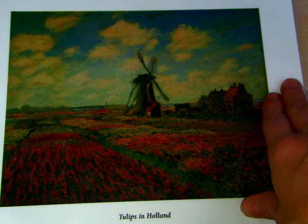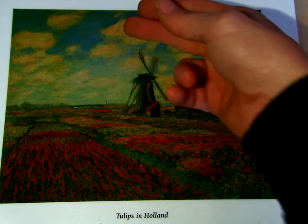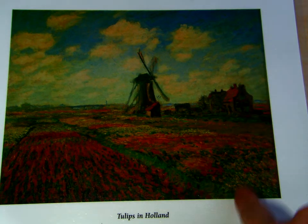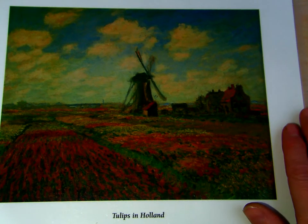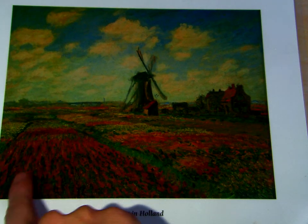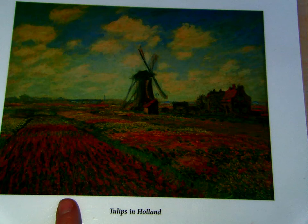What secondary color did he use most? If red, yellow, and blue are the three primary colors, which secondary color did he use the most of? The secondary colors are green, orange, and purple. Was purple one of the colors that he used a lot of in this painting? No. Yeah, he did use some orange, but I see a lot of green in this painting. So I would say that green was probably the most used secondary color. And the tulip leaves, there's a lot of green interspersed all in between all of the flowers. Interspersed means in between. So we see that a lot.